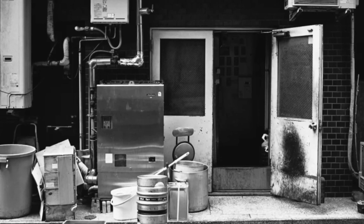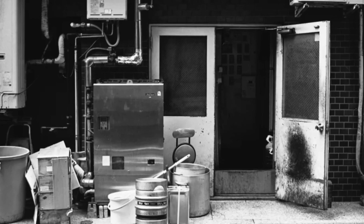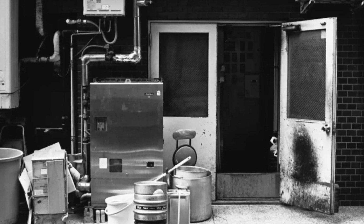The notorious back door, often left propped open during cigarette breaks and taking trash out, it's a critical point for a restaurant. You've got to keep that door closed in between deliveries and never have it propped open.